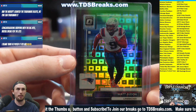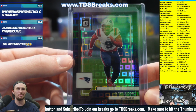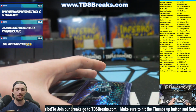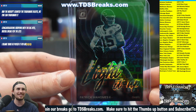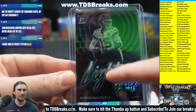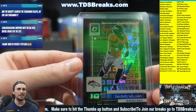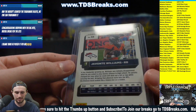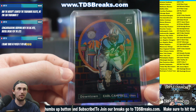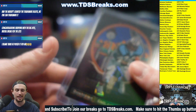Matt Judon, pink. Black. There is pink velocity. Pink velocity, but Black Pandora. Those ones are numbered to 25. That one's bookend, 25 of 25. This is Pat Mahomes lighted up. Yeah, Black Pandora. Wow. I like the dude on the light too, right? That's cool. That's really cool. Wow, Javonte Williams. This one's also a Black Pandora, 6 out of 25 on that one. Here's your downtown hit. We hit one of them this break. Downtown Earl Campbell. This one's also Black Pandora. This one's numbered 13 out of 25 for Earl Campbell.